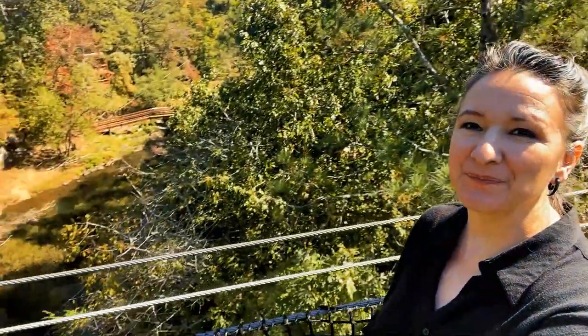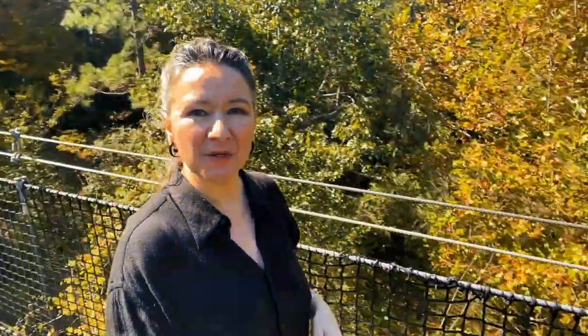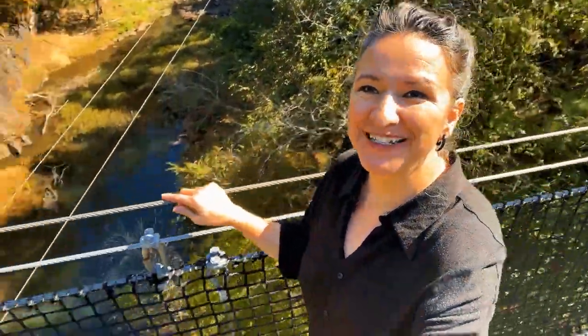Like I said, there is this sensation of swaying motion as your body weight kind of bounces and the whole structure sways and moves with your weight. And I can hear the creek beneath me. I'm gonna give you a view because I'm not sure how much I want to look down. Now, bridges don't typically bother me, but bridges are generally solid structures, not swaying, suspended. Okay, I'm gonna pause for a moment.